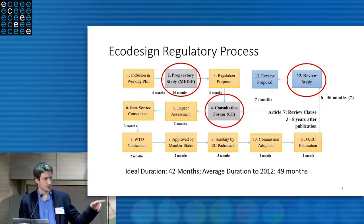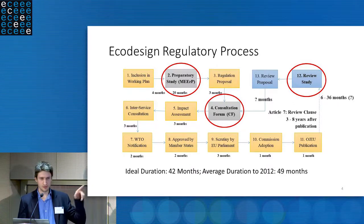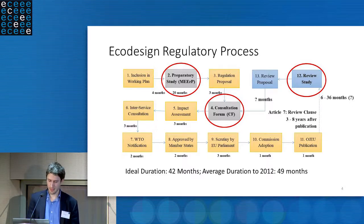But that actually then goes back into this feedback loop. So if we think now we have 29 regulations in force, if you look at the next 10 years, let's say, you start to see these review processes. They should start kind of iteratively making the regulations better, bringing in more products, and enabling us to make more energy savings or address other aspects like material efficiency, for instance.